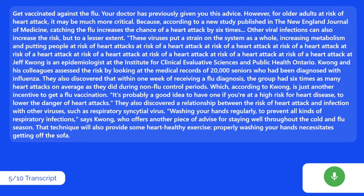Other viral infections can also increase the risk, but to a lesser extent. These viruses put a strain on the system as a whole, increasing metabolism and putting people at risk of heart attacks.